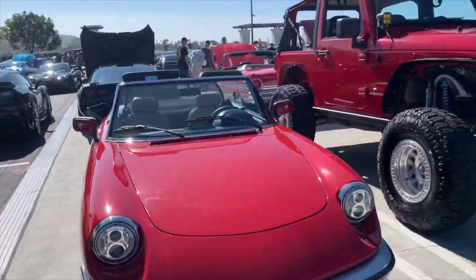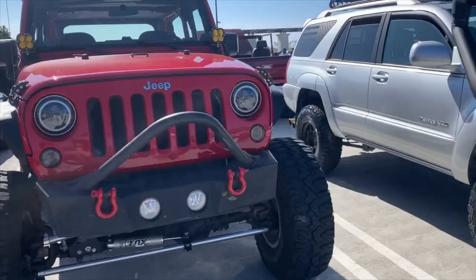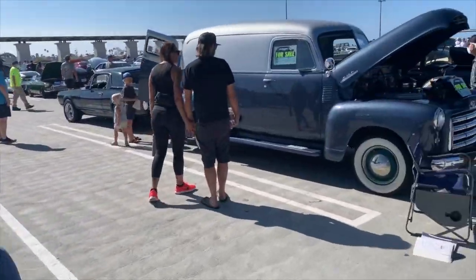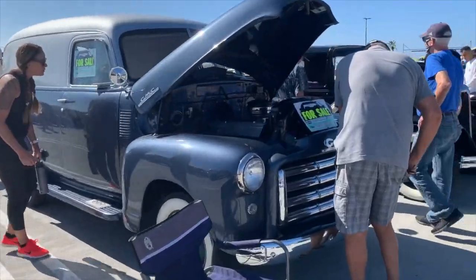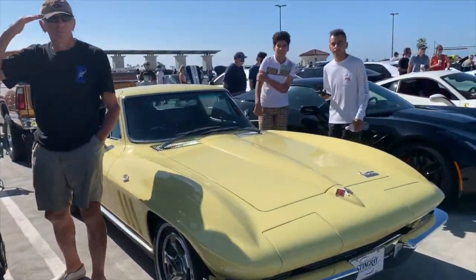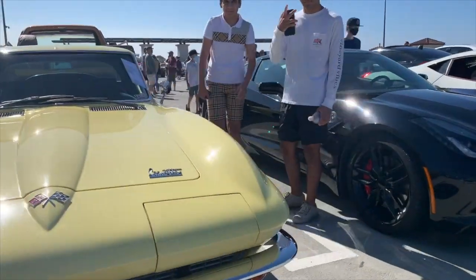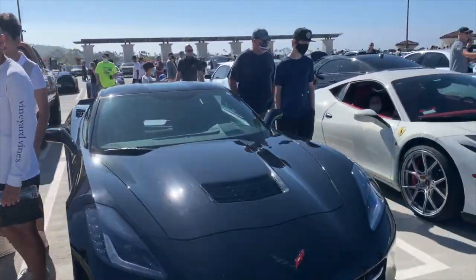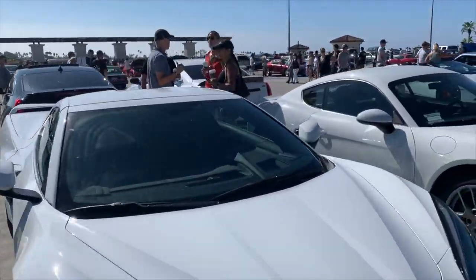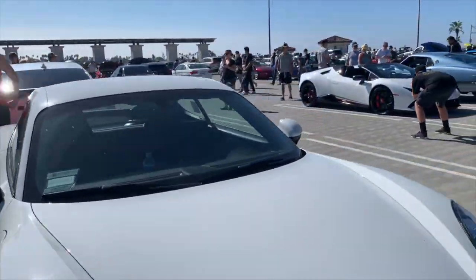MGB, Alfa Romeo. Great looking lift kit on that Jeep. Toyota lifted up as well. Hey, here's a cool GMC delivery van for sale if you want a cool cruiser. 31 Chrysler, great looking car. Good morning. Beautiful looking Corvette there. Another Corvette there. 458 Italia, a new C8 Porsche.